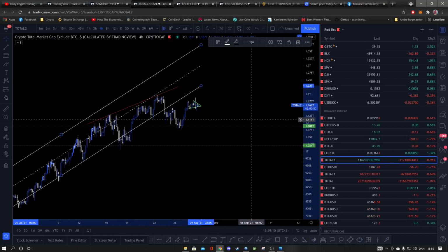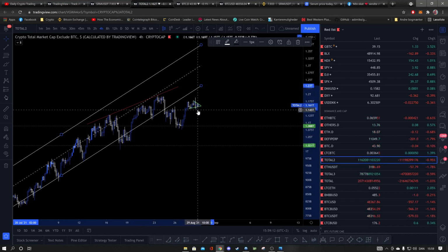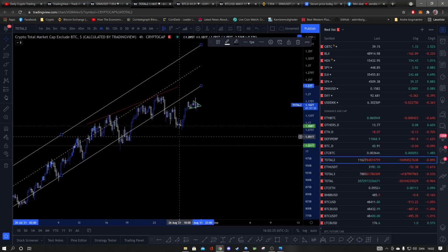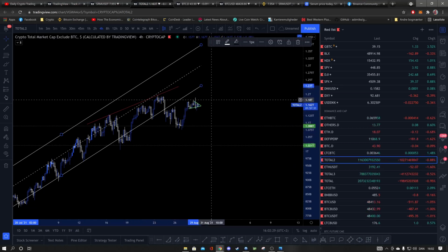So this is not a good thing. It's held the support so far, so we need to see if this breaks out to the upside, if people are willing to invest more money. So yeah, guys, we need to be careful because people are again converting crypto into stablecoin and just keeping it there. That's again, like I said, a bad sign. That would just decrease the price of the altcoins.